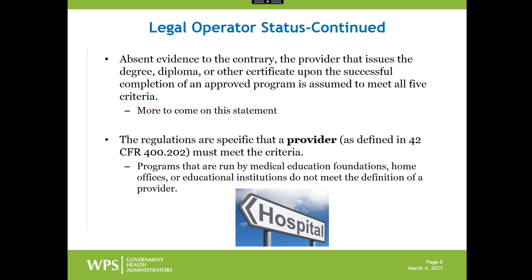Now, the very last clause of that regulation states, absent evidence to the contrary, the provider that issues the degree, diploma, or other certificate upon the successful completion of an approved program is assumed to meet all 5 criteria. That's in the regulation, but it's important to understand, and we'll see this in just a little bit, that does not mean that those other criteria do not matter anymore. They all must be met. So we'll see that change request in just a bit. Now, the regulations are very specific that the provider, so they use the term the provider, must do all these things.